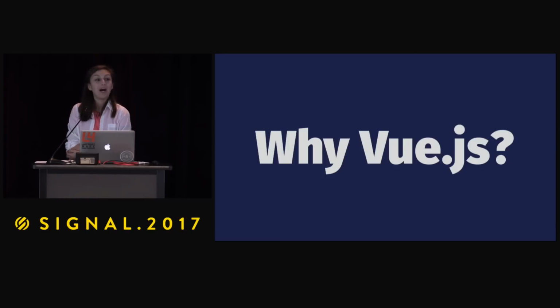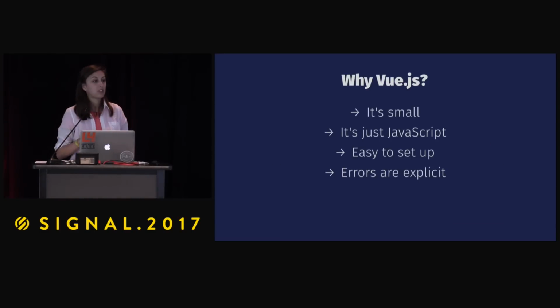So anyway, why Vue.js? First of all, it's very small. Relative to React and Angular, I forget the exact number of kilobytes, but it's just very small in general and very fast to deploy. It's just JavaScript. You don't have to deal with TypeScript. You don't have to deal with JSX. It's very easy to set up, and my favorite thing is that errors are explicit.